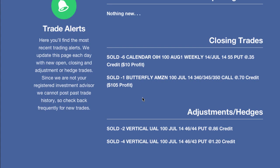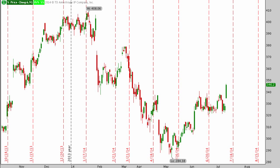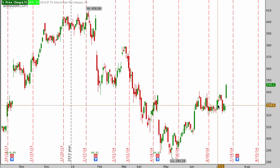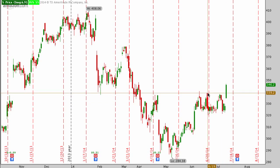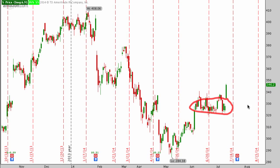So not too bad on just a one-lot trade and very little risk. If I actually go to the chart here of Amazon before we go to the pricing chart, you'll see that pretty much for the entire month it was trading right around the 330 area and kind of had little ups and downs, etc. And what we did is we had an opportunity, because we did the broken wing butterfly above the market, to then see this decay in the value of the options and gave us an opportunity to hedge out of that just a couple days ago.